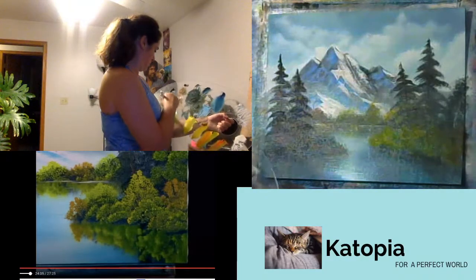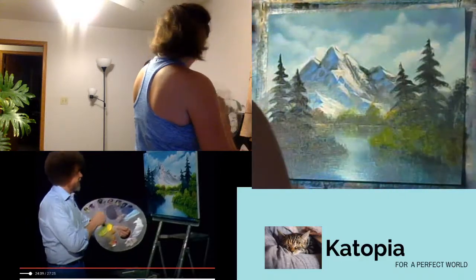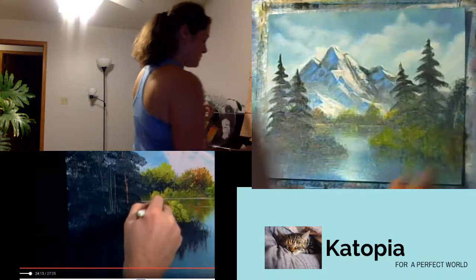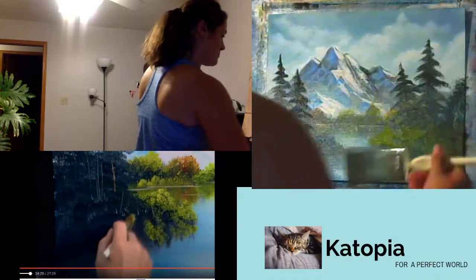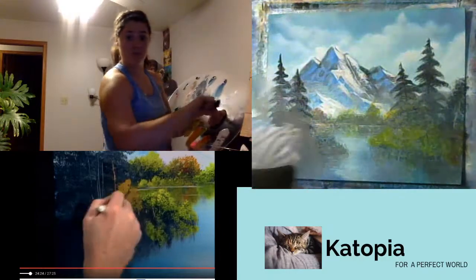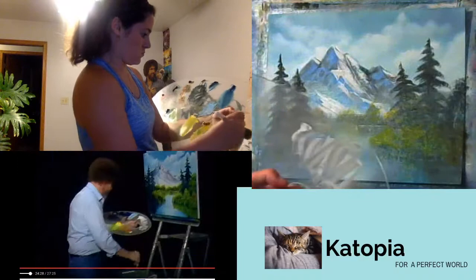All right. Tell you what, let's go on the other side. Same thing. Let's put some happy little bushes and trees. And oh, that's a nice one. And there's nothing wrong with making friends with nature. Nothing wrong with it. One day nature's going to take over again and you're going to need a friend.